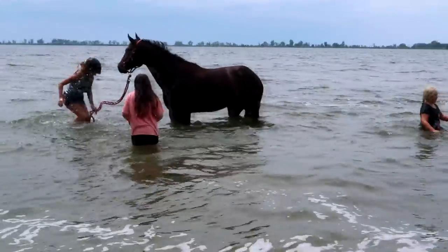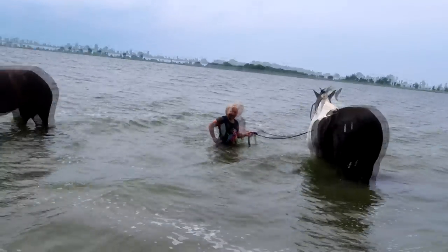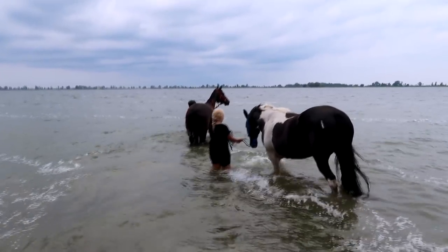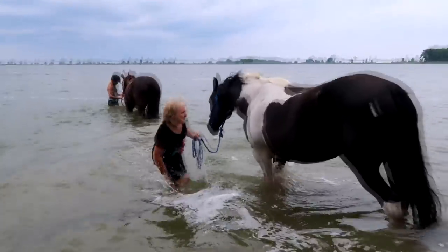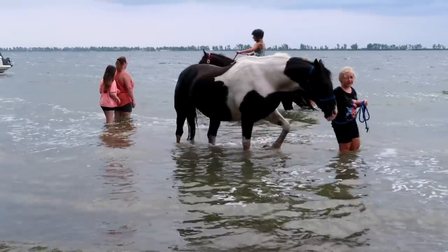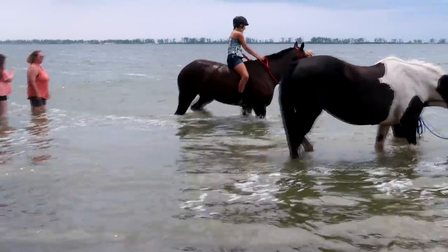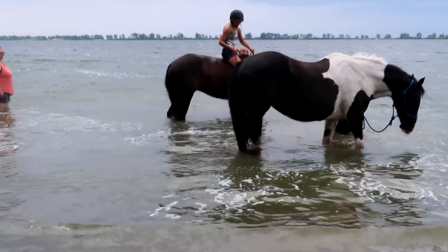Gabby's about to ride. There's a truck coming to get water. That's the only problem. Right. Okay, hold on. I'm coming. He's on Storm in the water.